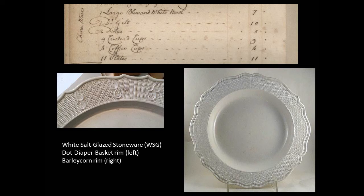And one of them is the ceramics in the household, the chinawares. There are listings in the probate inventory for chinawares, but as you can see, they're kind of spotty. Okay, we've got a large bowl, then there's a large gilt bowl, 2 dishes, 9 custard cups for some reason, 4 coffee cups, and 11 plates. So if we wanted to set the table in the Washington house, all we really have to go on is that they had 11 plates. There's really no descriptive information there. There's really nothing much to go on. So archaeology to the rescue.